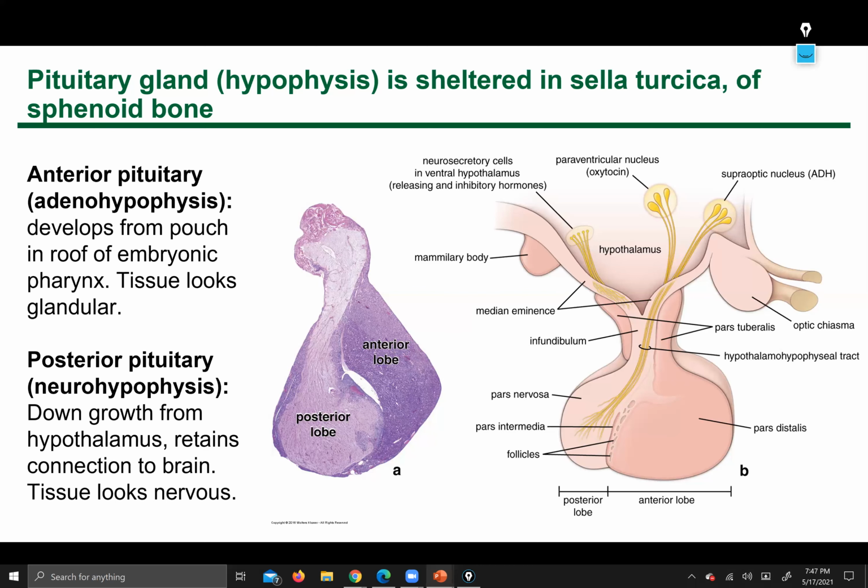As development proceeds and you begin to have ossification processes, your sphenoid bone forms and it separates your pharynx from your skull insides, and that forms the sella turcica. And it also sort of entombs your pituitary in this protective bone and cuts it off from your mouth. So the reason I'm being so intentional about how I describe this is because the posterior lobe is literally a brain downgrowth, which means histologically, it is neural in appearance. The anterior lobe, by contrast, is epithelially derived because it comes from your mouth. So it looks like a glandular epithelium. So you have this weirdo gland that is a composite of two completely different tissue types because it embryologically came from two completely different tissue types.